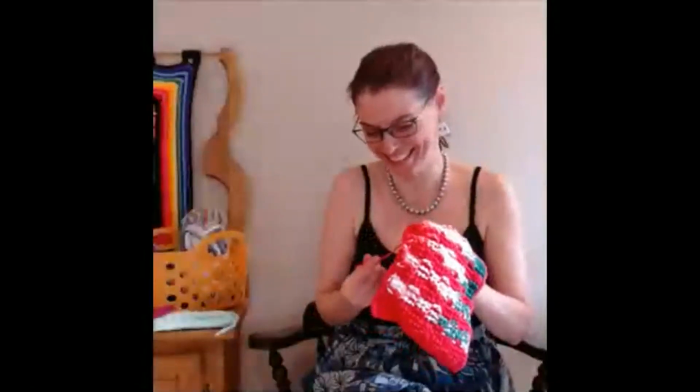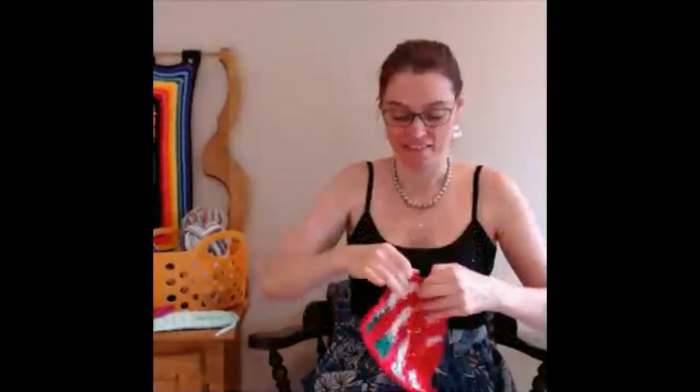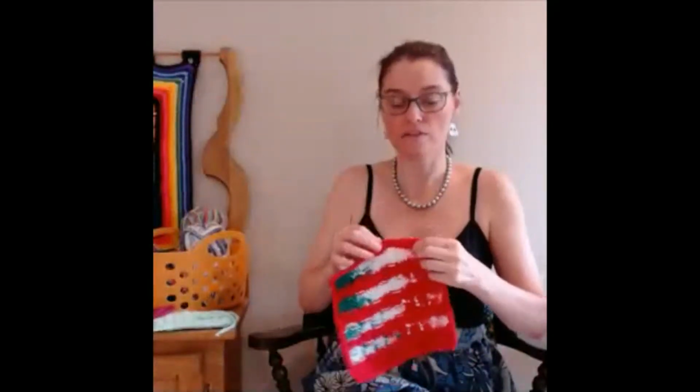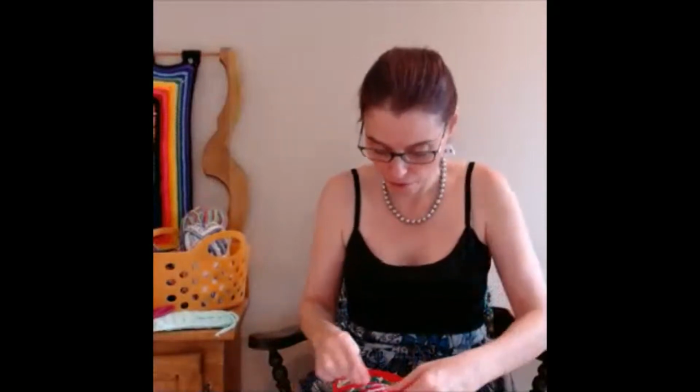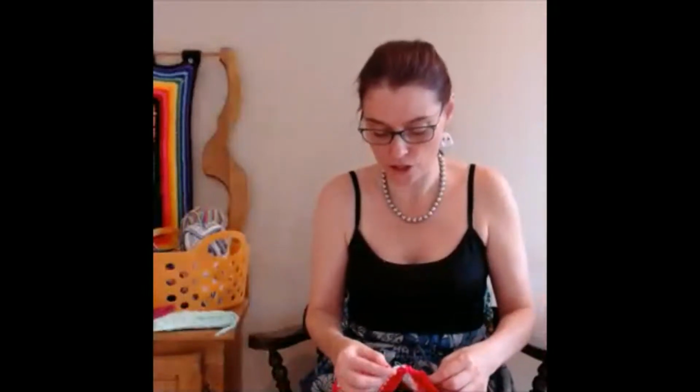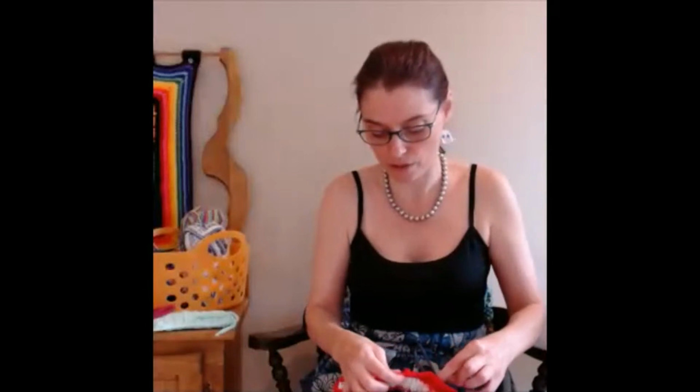Two complete dishcloths made during today's marathon dishcloth experiment live stream. I think they turned out great. I think so too. I'm surprised by both of them. Neither one of them turned out looking the way I anticipated they would. So that's why it's good to experiment. You never know. This hook made for a much looser tension in my Tunisian, so I don't think I would use that with this size yarn again.